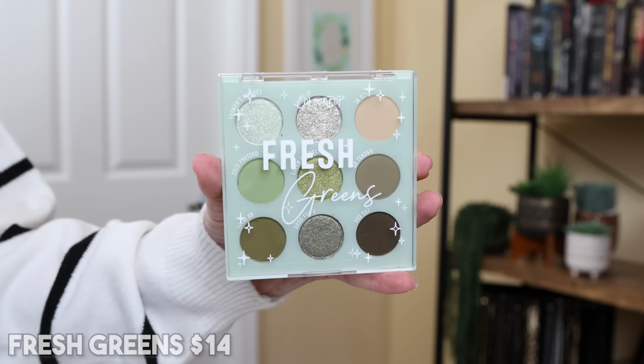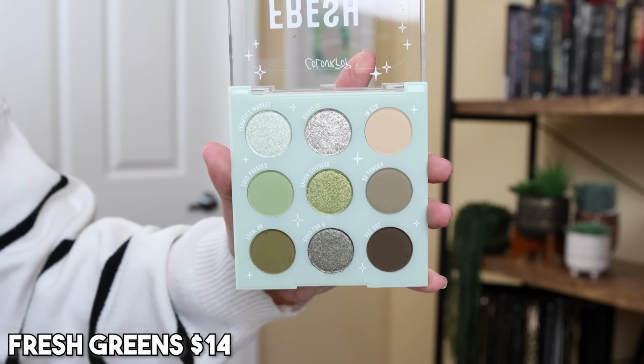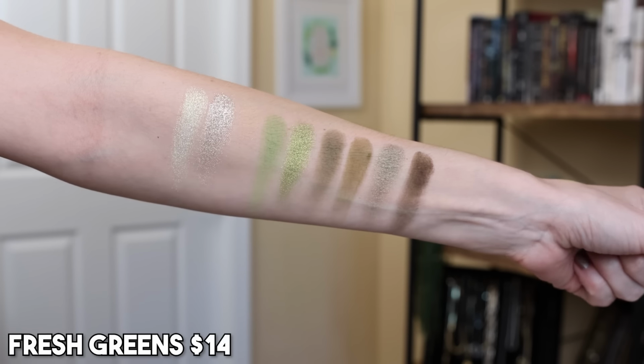And I would say that the formulas in these palettes are really nice. The mattes are nice. They're not super hard pressed in the pan. You do get a good amount on your brush when you use it. And depending on the palette, I feel that the shimmer formula changes from palette to palette. We have some shinier metallics. We have some metallics that are just okay, you know, so it depends on the palette. This is Fresh Greens. I love this one as well. We do have some cooler tone leaning greens, but we also have some olive greens as well.